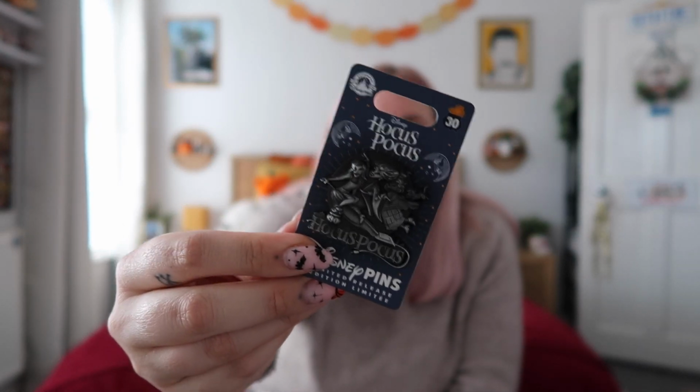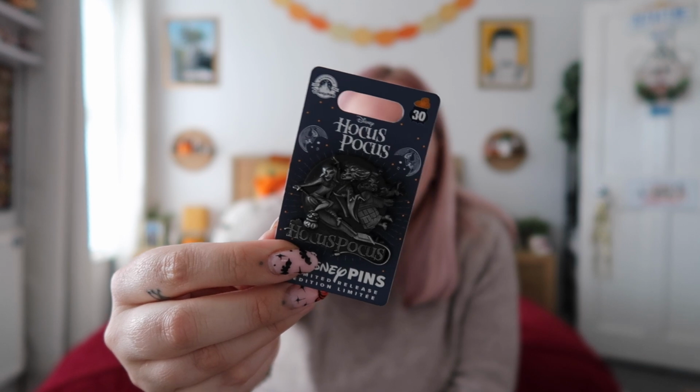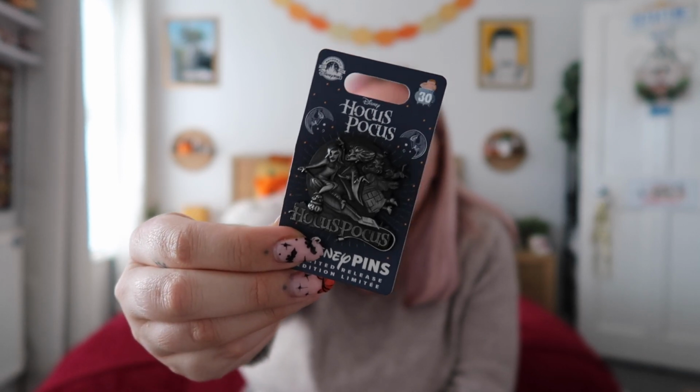So I didn't find it a problem when we went last time, so maybe it is something that they've brought in the last few years. But a bit disappointed, but I managed to kind of make up for it and find a few different ones. I got this Hocus Pocus 30th anniversary pin, which was so cool. Again, this was $17.99 as well.